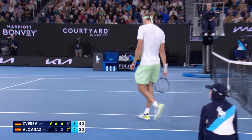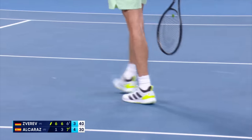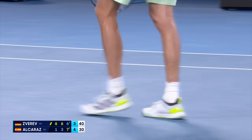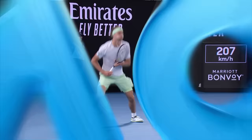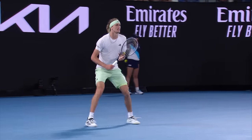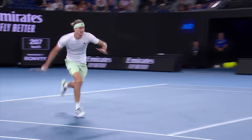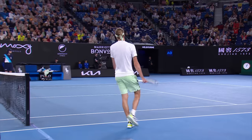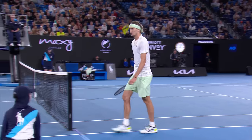First, I thought, was he just trying to avoid the ball? But I think his foot is bothering him for sure. Well, fingers crossed, it's nothing to do with an ankle. We all know that history. You're definitely thinking of Nadal, wasn't it? I think it's toes. I think it was blisters.